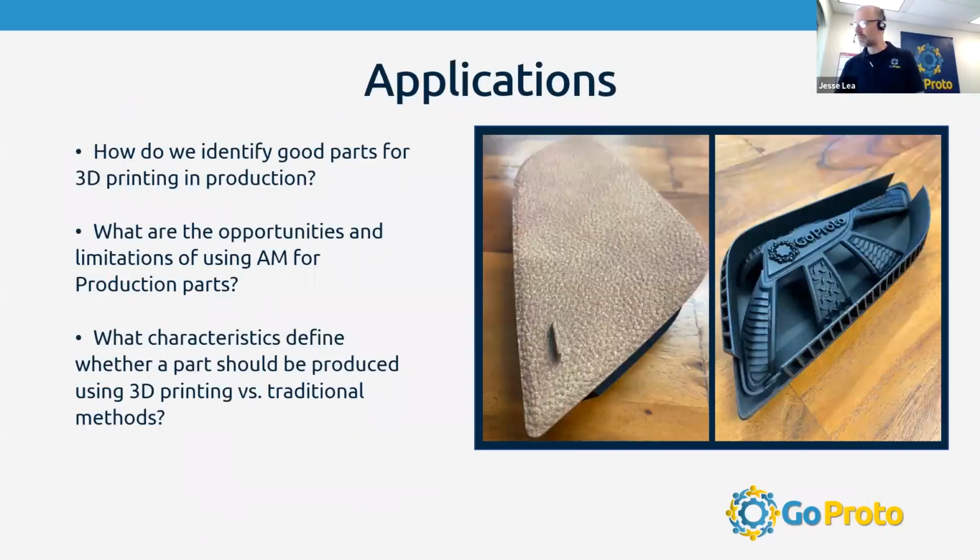So then, we've got about 18 minutes left here, and so we wanted to talk about some possible applications. Now we've just got a slide here, and this is just a general discussion. David and I are just going to talk through what some of the applications are, and allude to the decision tree of what would make a good additive part. These questions on the left are again from the audience. How do we identify good parts for 3D printing and production? What are the opportunities and limitations of using AM for production parts? And what characteristics define whether a part should be produced in 3D printing versus traditional methods? These are distilled down from the series of questions that we got that were all around this.